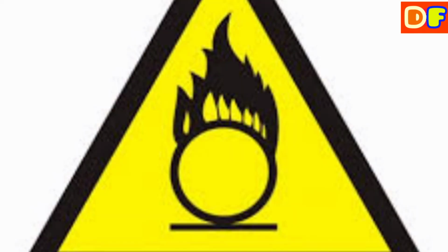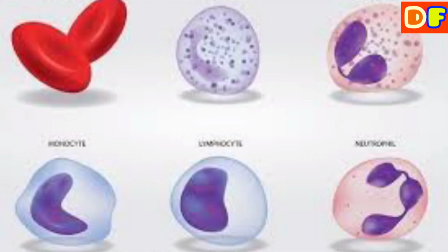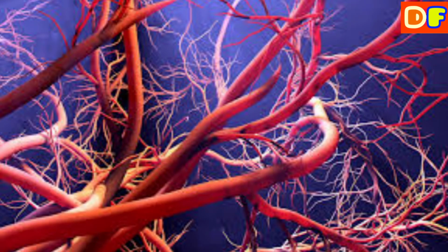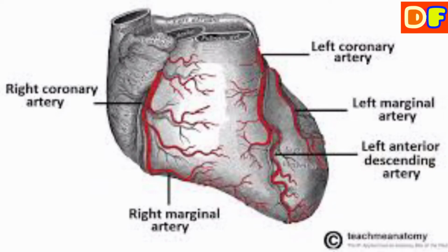There are a large number of oxidizing chemicals in cigarette smoke. These chemicals are highly reactive and can damage any type of body cells. The first thing in sight for these chemicals are the blood vessels themselves. The oxidizing chemicals react with the lining of the blood vessels, causing inflammation and fatty plaques. These fatty plaques narrow the blood vessels.